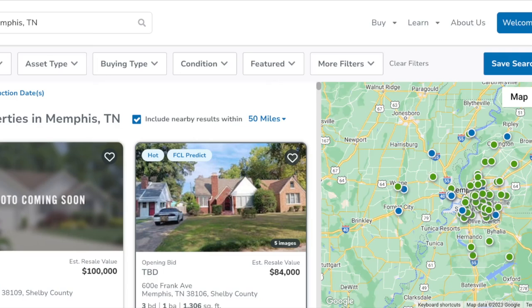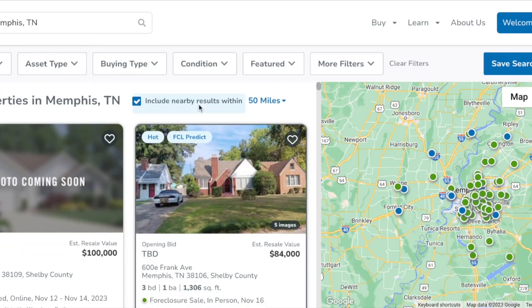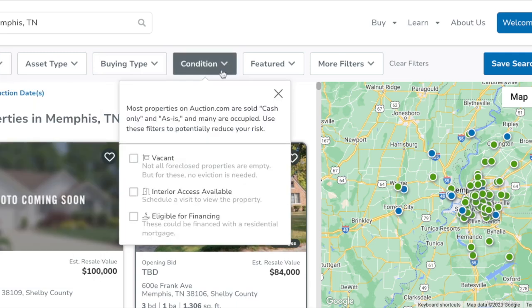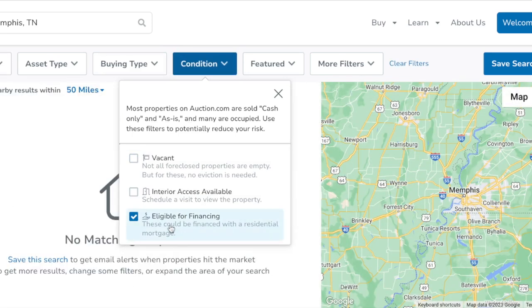Also, one more thing to be aware of, when you're on the inside of auction.com, they have all kinds of filters like single family, condo, multifamily, land. If you do not have cash, you can filter it by marking this box right here that says eligible for financing, and it will pull up the properties that you can use financing for. So go look around auction.com.